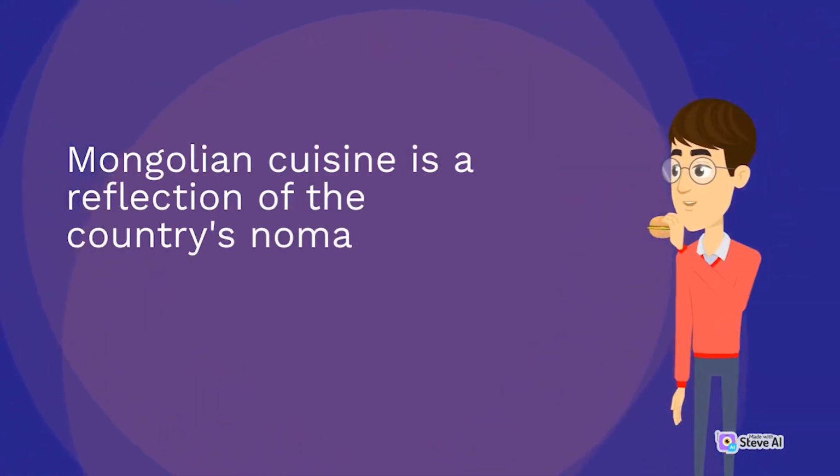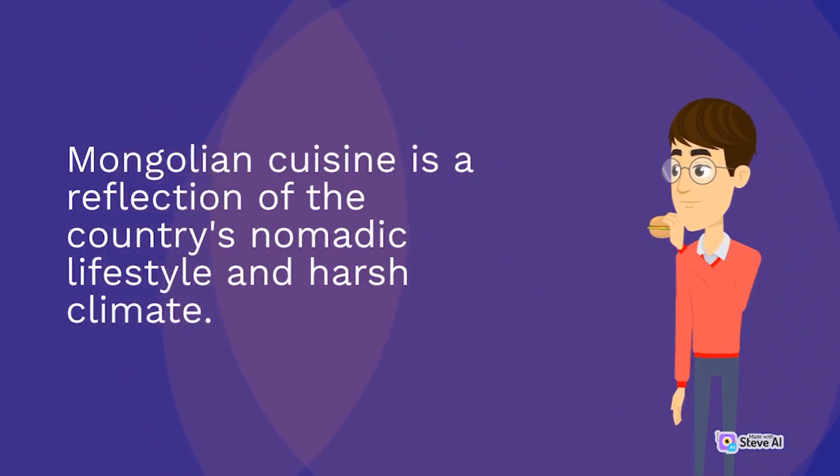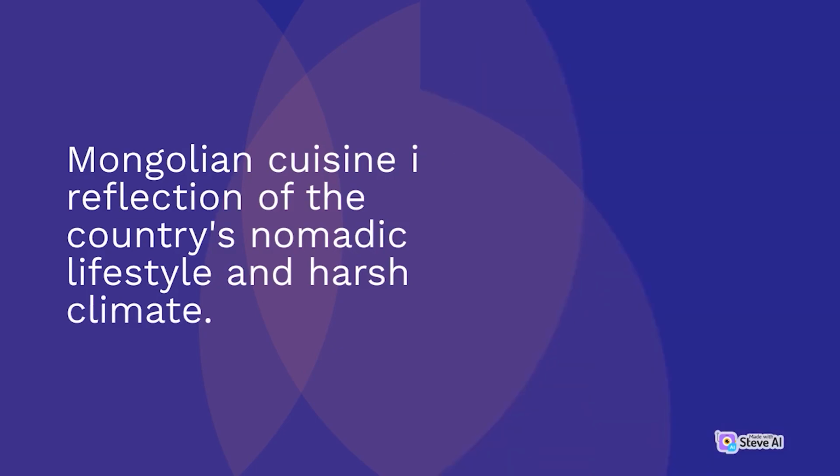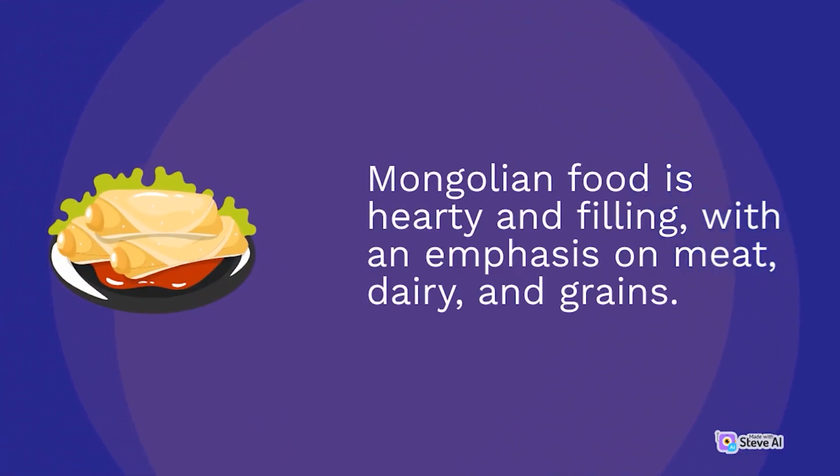Mongolian cuisine is a reflection of the country's nomadic lifestyle and harsh climate. Mongolian food is hearty and filling, with an emphasis on meat, dairy, and grains.